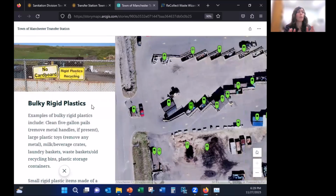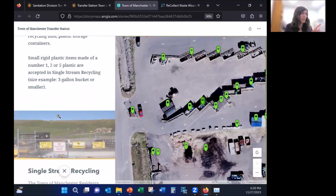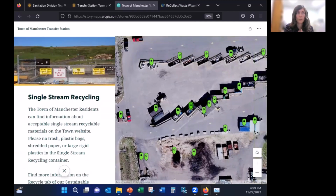We also have our bulky rigid plastic container here. And the key part to remember here is bulky. Those bulky items do not belong in single stream, so please bring them here. Some examples of what bulky rigid plastic is are listed here. All of these have descriptors to help you figure out what goes where.